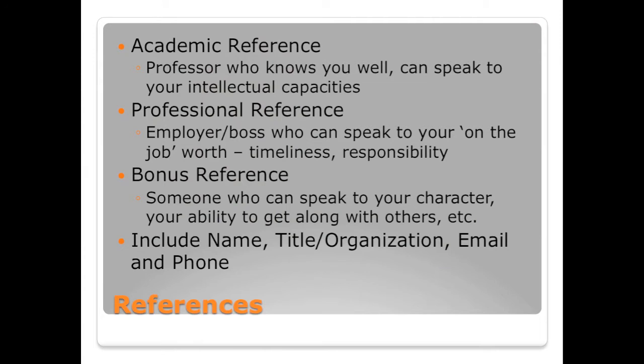You need an academic reference. This is a professor who knows you well and can speak to your intellectual capacities. So when folks call an academic reference, they want to know, are you a quick learner? Can you put a sentence together? Do you write well? Do you speak well? Are you interactive and engaging? That's the kind of questions they're going to ask your academic reference. So make sure you've got a good academic reference lined up.